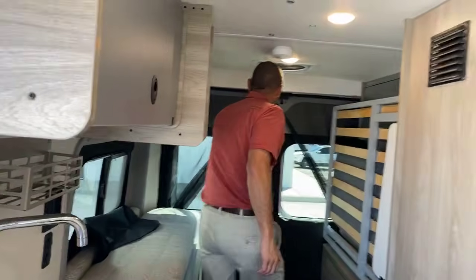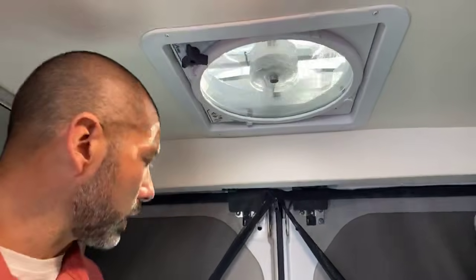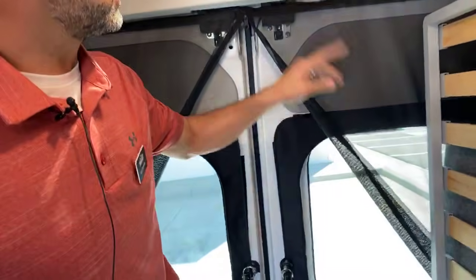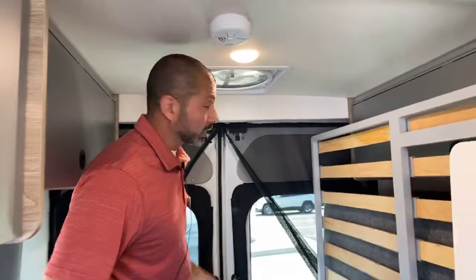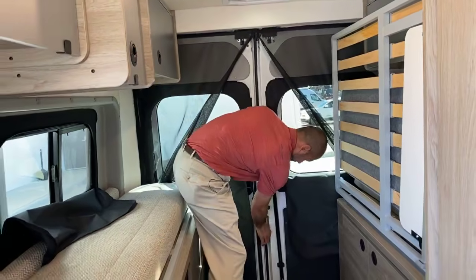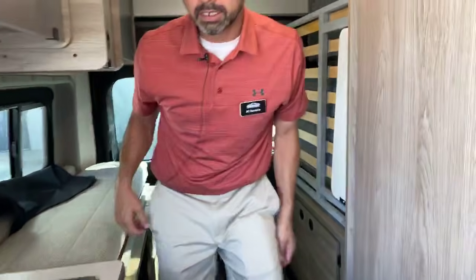Back here we have a fan, which is really good. Again, I'll open the back doors and I'll put down the screen, but if you just run the fan, you can get some really good air circulation in here. Just open up some of the screens. Oh, I got blocked. Hold on.